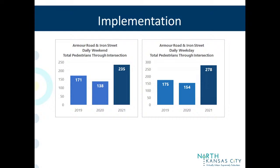We are waiting to get our 2021 traffic count report, but we did get a little teaser over the weekend that our pedestrian counts at Armour and Iron have gone up quite a bit this year. So we're seeing more people walking on Armour Road and presumably more people biking as well, although we haven't seen the report yet, as a sign that some of the work we're doing is working to get more people out there using Armour Road. We're excited about this little preview.